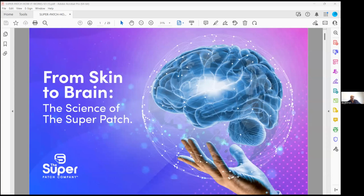So today we're going to talk about from skin to brain, the science of the super patch. And this technology has been 14, 15 years in the making of research and development, iterative processes. There has been an incredible product roadmap that's gotten us to today, and we're going to talk about all of that. But we're really going to talk about the underlying science, the underlying theories and mechanisms that allow us to have such a profound technology.